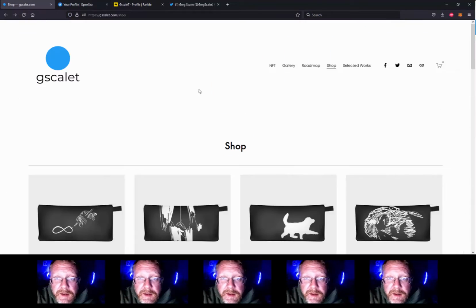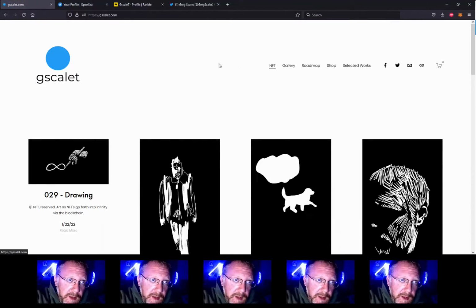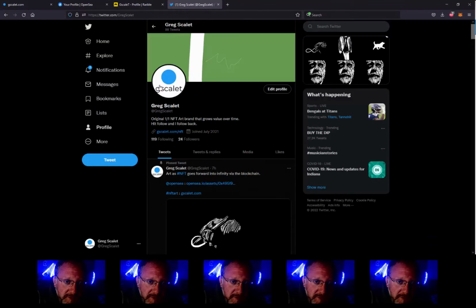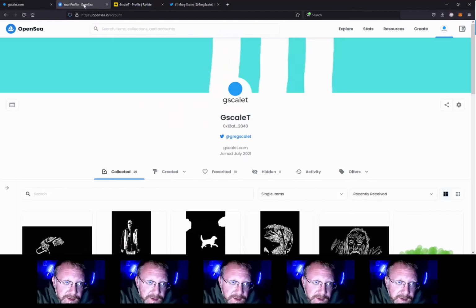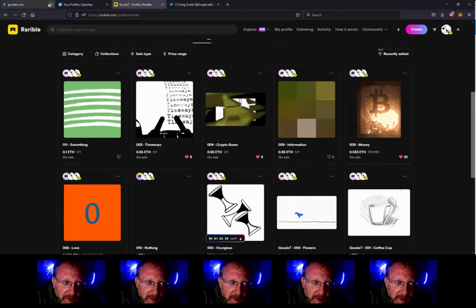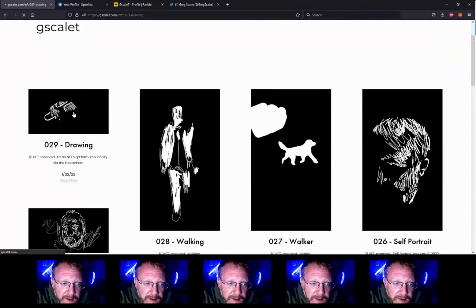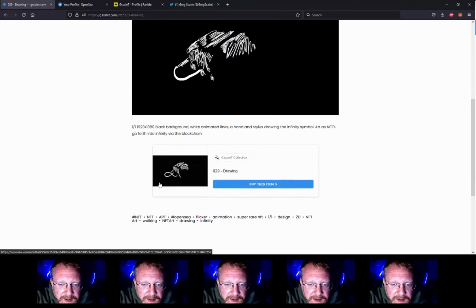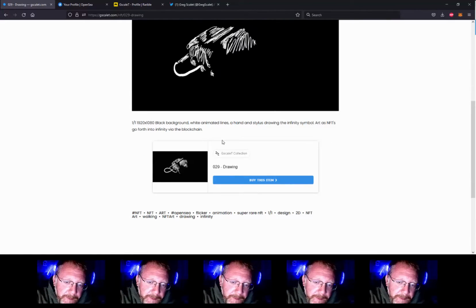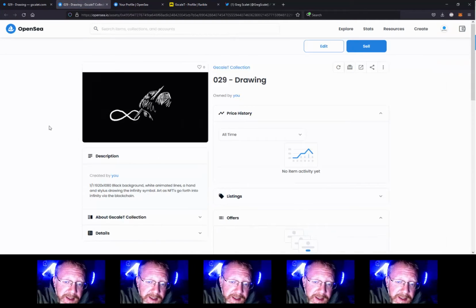So yeah, that's just a brief overview. So check out the website. Give me a follow on Twitter at Gscalet, and there's links to the OpenSea and the Rarible accounts on every single individual NFT. The other nice thing about OpenSea is that I can actually embed assets from OpenSea, and I cannot do that on Rarible.